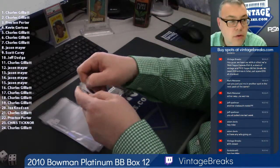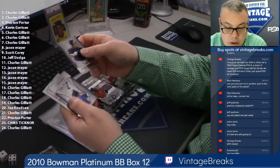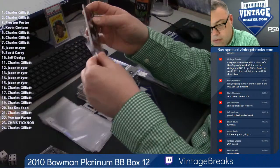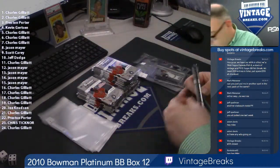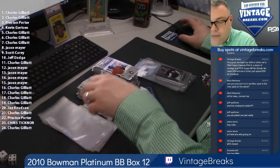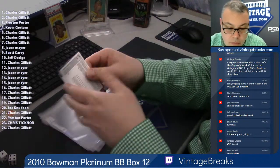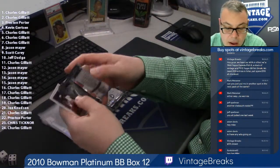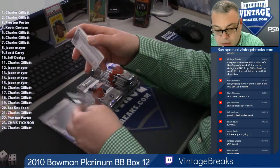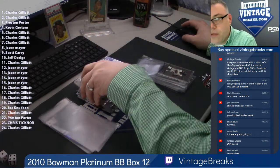Here's spot four. Kevin G. All base. Here's spot five. Charles G. Jackie Bradley. Kyle Gibson. Jimmy Rollins. Josh Bell. Jose Reyes. I think I once owned a Josh Bell spring training game used jersey. I don't know what happened to it.